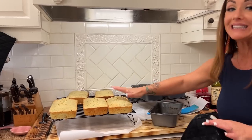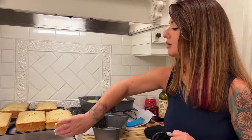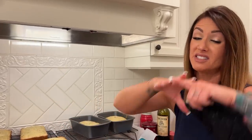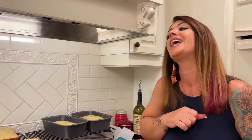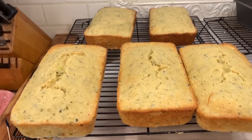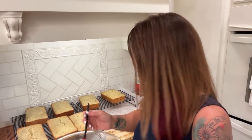I'm going to let these completely cool. Don't think, oh, they feel cool here. No, make sure they're completely cool all the way around before you put that glaze on, because it's just going to be a hot soupy mess if you don't. So we're going to let these completely cool, then we'll do that part. So these are nice and cooled down. I'm going to go ahead and put my glaze on these.